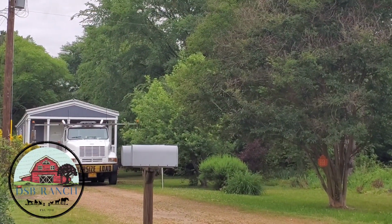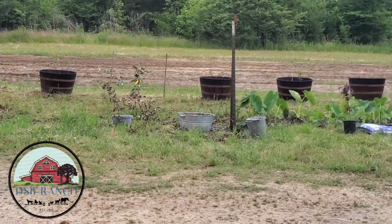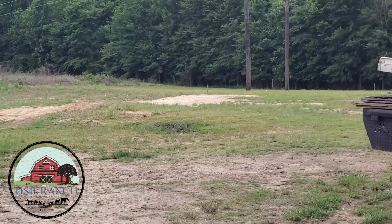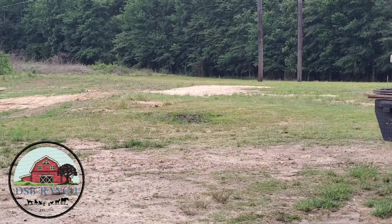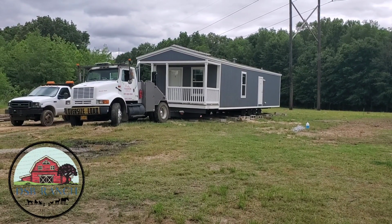It's coming on down the road, and it doesn't have too far to go. It's got to go in front of the garden, and then they're going to loop around, and that's going to be its home. Just wanted to update y'all.